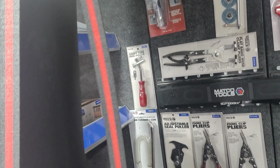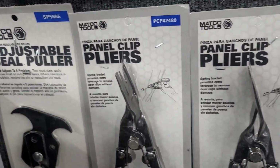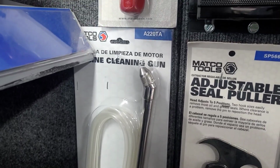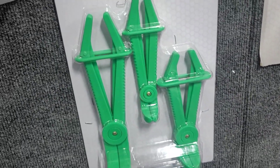It's got a hammer set. It's got a comfort mat, like a lay down creeper. I usually used to lay over the top of the engine bay if I don't have a topside creeper. Bunch of locking pliers, panel clip pliers, adjustable seal puller, air gun. Here you go, puller, hose pliers, some more air stuff, all kinds of cool stuff. Another set of those right there. Those are cool.